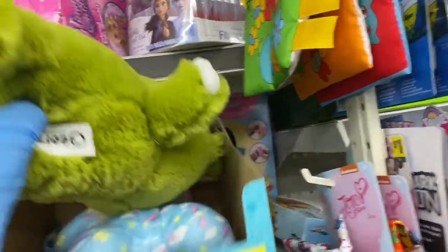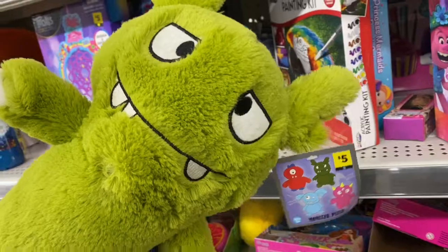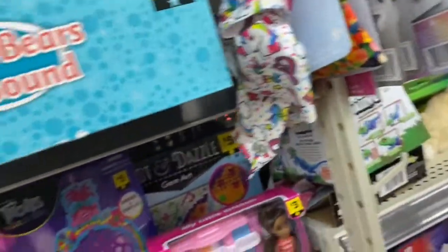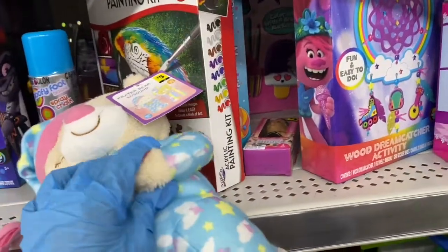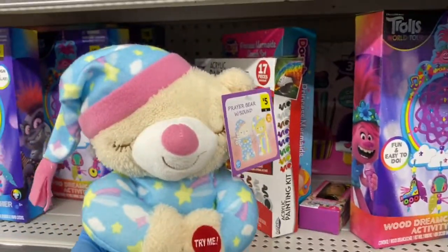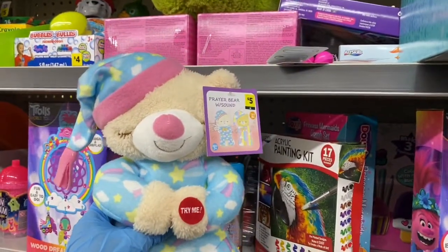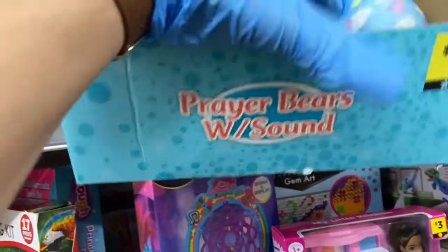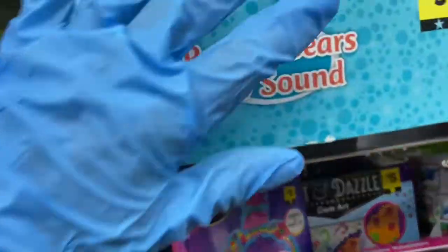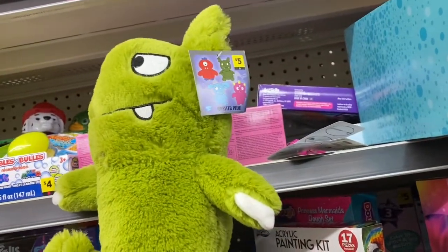And you have some prayer bear. Look how cute. Is this a prayer bear? Well, that doesn't look like a prayer bear. Let's see. This one's the prayer bear. Isn't that cute? Let's see. Now I lay me down to sleep. I pray the Lord my soul to keep. Your love be with me through the night and wake me with the morning light. Oh, amen. I love that. It's so cute. I'm tempted to get that for me, but this is definitely not a prayer bear. This is a monster plush for $5.